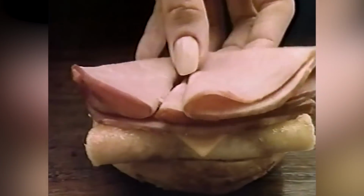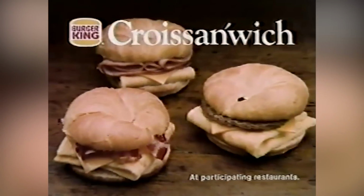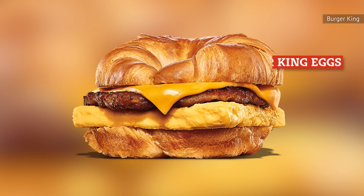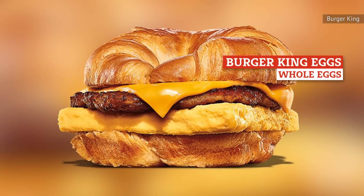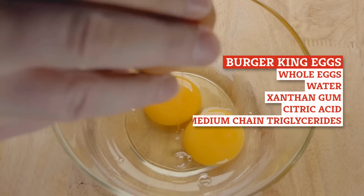out of Egg McMuffin. The croissantwich lives on to this day, with the Burger King breakfast menu also expanded to include the likes of biscuits and breakfast burritos, most of which are stacked with eggs, or in this case, something eerily similar to eggs. Burger King uses a liquid egg pasteurized mixture for its morning meals. The ingredients list starts with whole eggs, then goes on to add the usual suspects such as water, xanthan gum, citric acid, and medium-chain triglycerides.